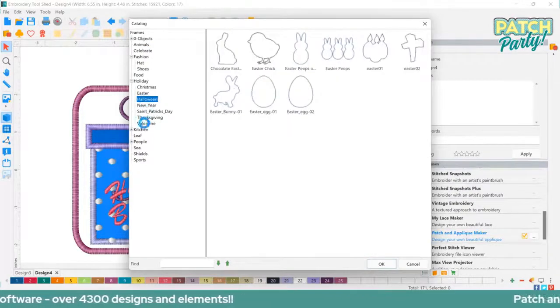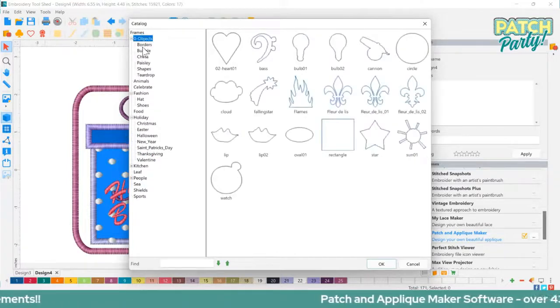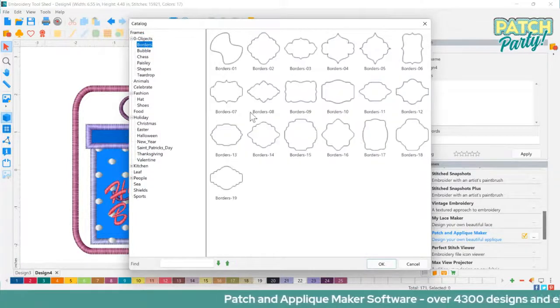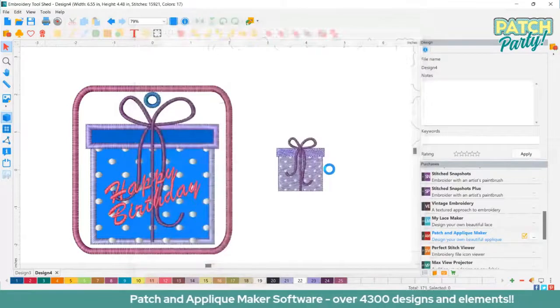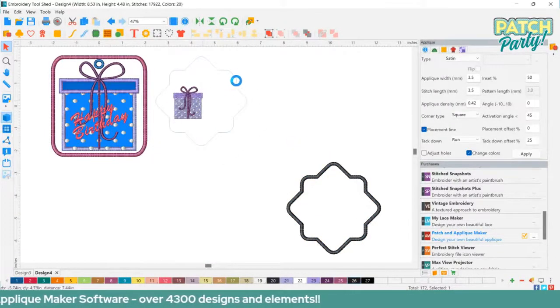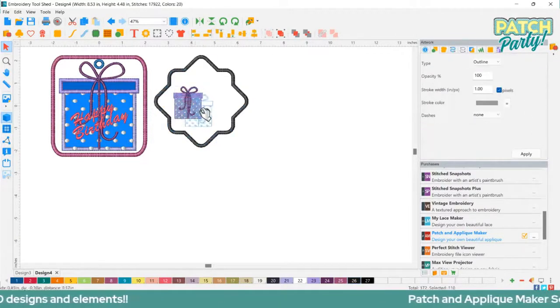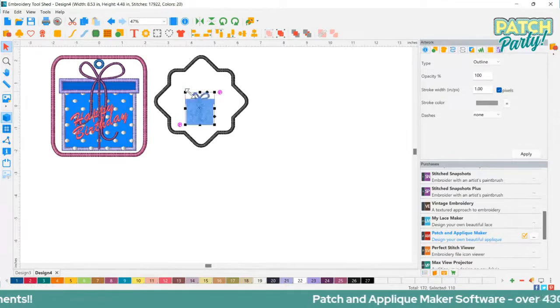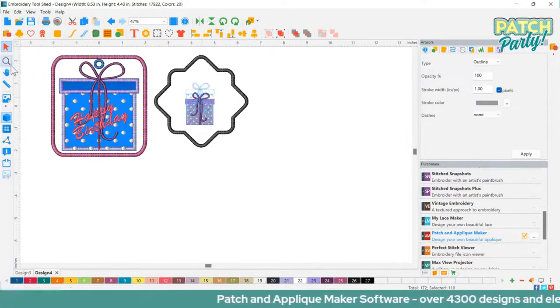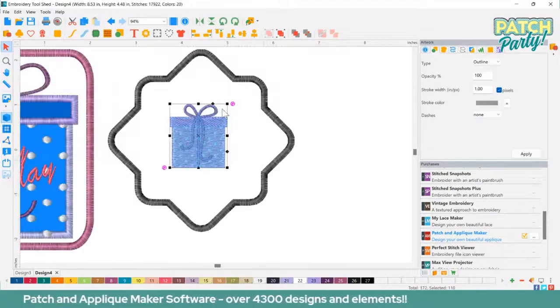So we have all kinds of cute little categories. But I'm just going to go back to the objects and just use one of these little borders here. I think this would be good. So I'll select this one here. And when it adds it to the screen, I'm going to move that right over my little gift box here. And actually I have another idea. So what if I center this? Let's zoom in here to this one and let's put our text here.